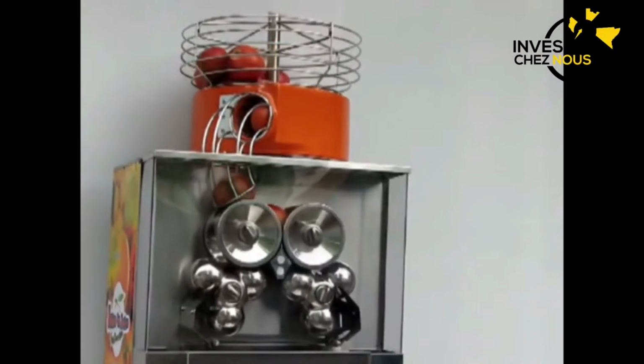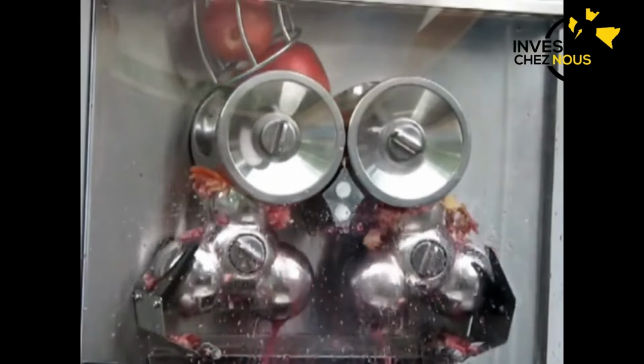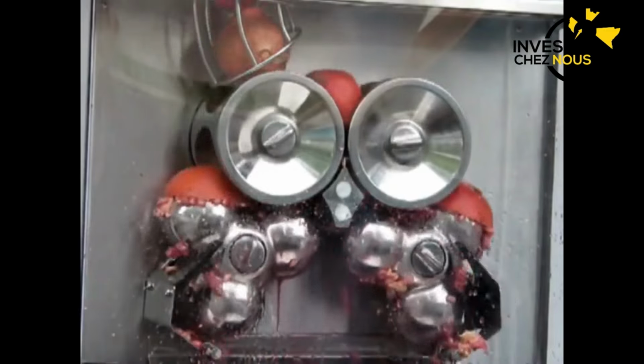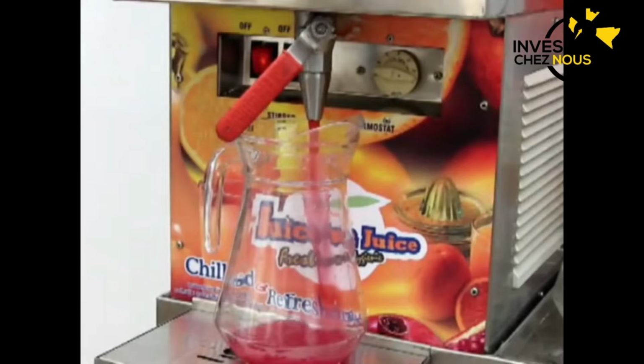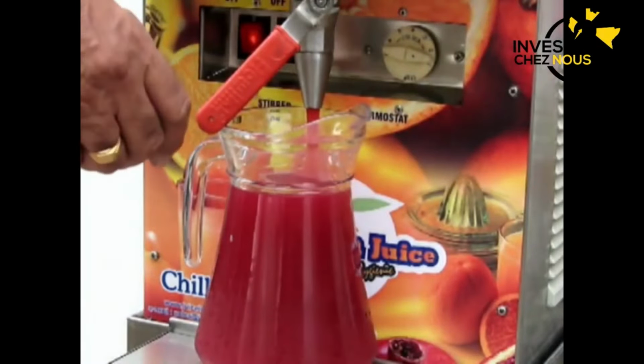The efficiency of juice extraction significantly impacts the overall yield and quality of the final product. Designed specifically for citrus fruits, these employ a reaming or squeezing mechanism to extract juice. Manual or electric options are available. Industrial models can handle large volumes of fruit and are versatile for various fruits.